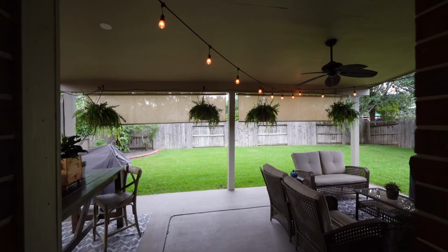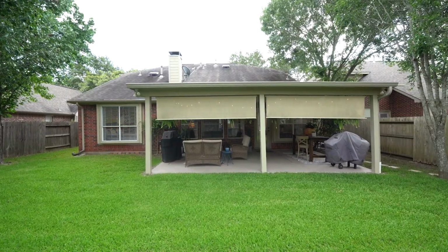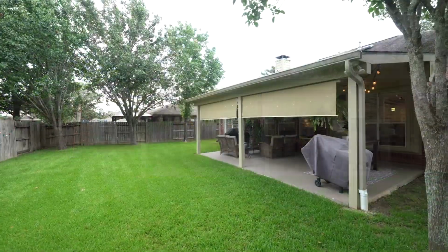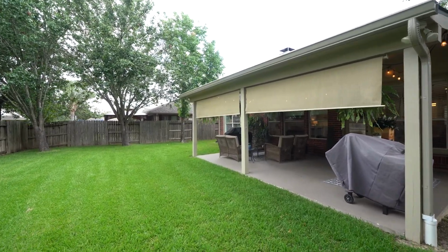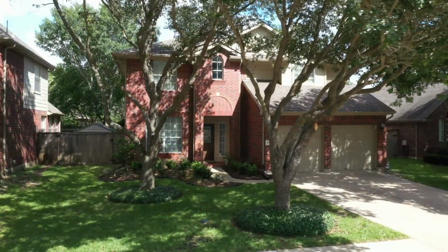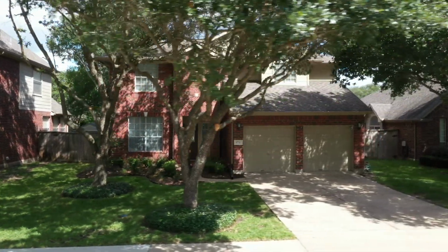The spacious backyard has a 24 by 14 covered back patio, offering plenty of room to relax and enjoy the outdoors, and the many trees provide plenty of shade to keep you cool on those warm summer afternoons. This gem, located at 8731 Saratoga Drive in Greatwood Terrace, is waiting for you to call it home.